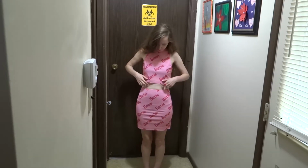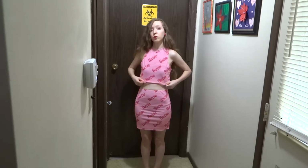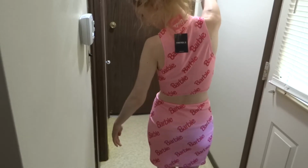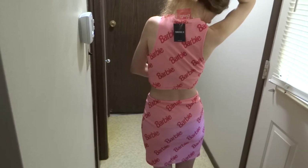The top is not quite as fitted as I was hoping for. It's a better fit than the bodysuit, but I still feel like there's extra space here for boobs that I don't have. And with as stretchy a material as it is, I feel like they could have sized it down a bit. So this is what it looks like from the back. You can very clearly see my underwear line here, so you'd want to wear some seamless underwear with this probably.